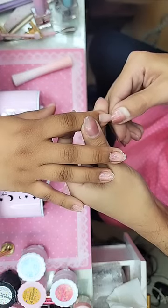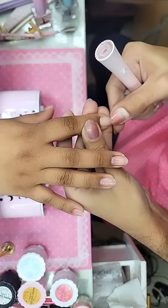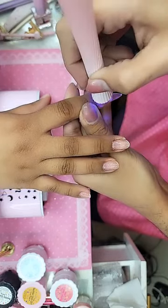Make sure we press down firmly. Oh, look at that, so seamless. And then we freeze it for a few seconds.